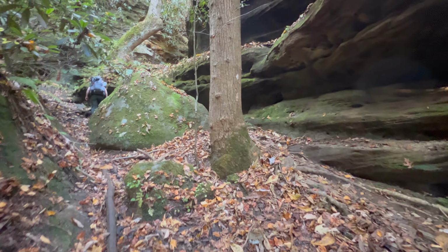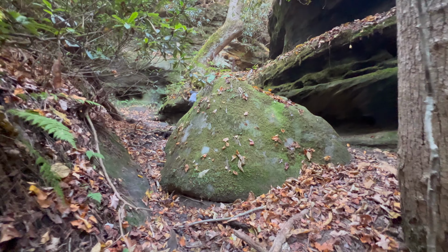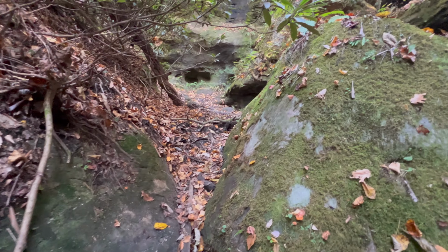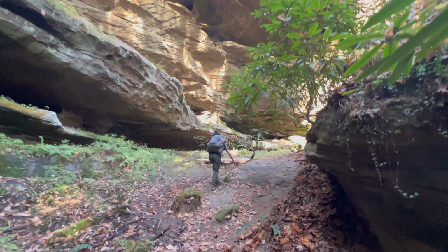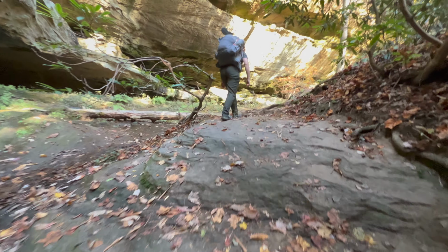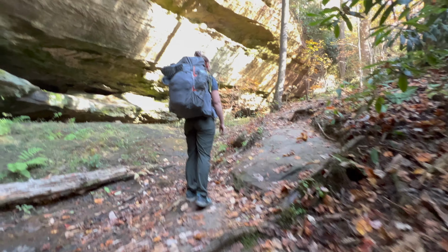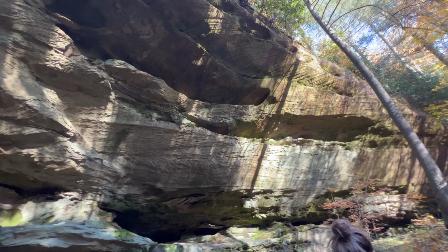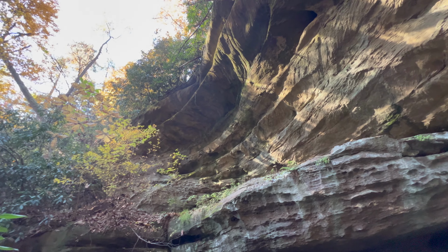This is why it's called Rough Trail. Just a scramble, not really a trail per se. Everything out here is just so big. You guys really need to get out here and hike out here yourselves so you can appreciate the size and scale of this. You know it's big when you can't get it in the wide angle.